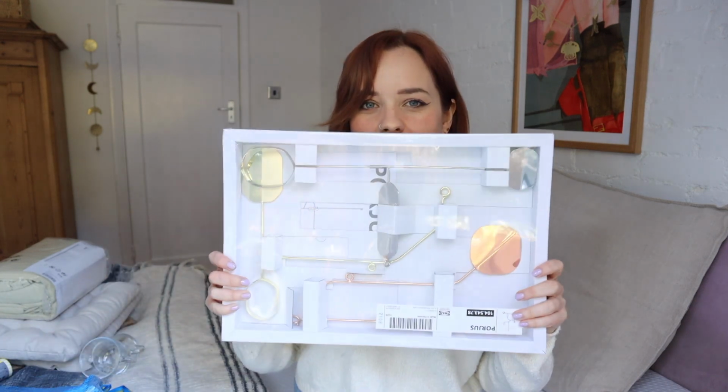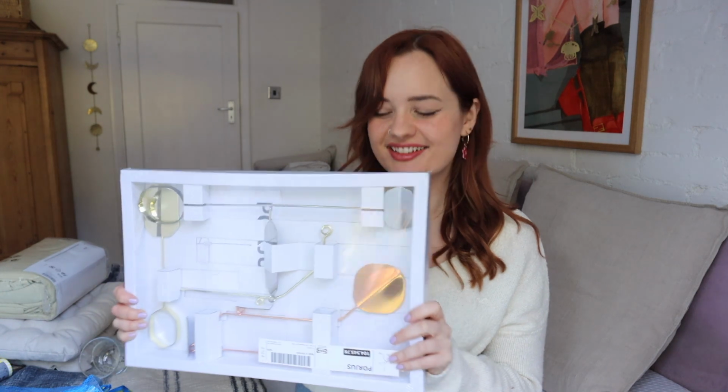I don't know why I got this. This is my one impulse purchase. This was £5 and it's the mobile because it was on sale. I really liked this in store, but now I'm looking at it in the box, I'm like, I don't know how I feel. I think it will look good when I assemble it. I just don't know where I'm gonna put it.